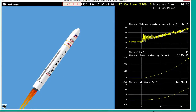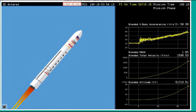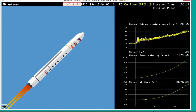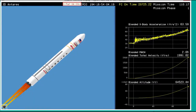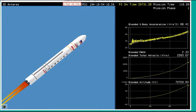Passing through max Q now. Attitude is nominal. Engine performance is nominal on the AJ26 engine. TVC performance is nominal. Right now we're switching to a launch animation. The rocket itself lost in view through the clouds, continuing to perform nominally though, as expected. Engine still at 100%. Engines are nominal. Coming up on 2 minutes since launch. We're 115 seconds into the mission.